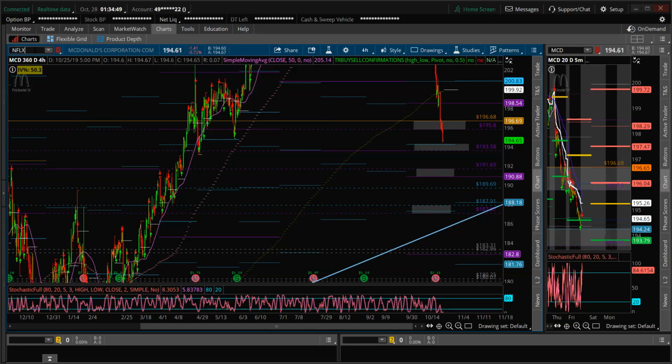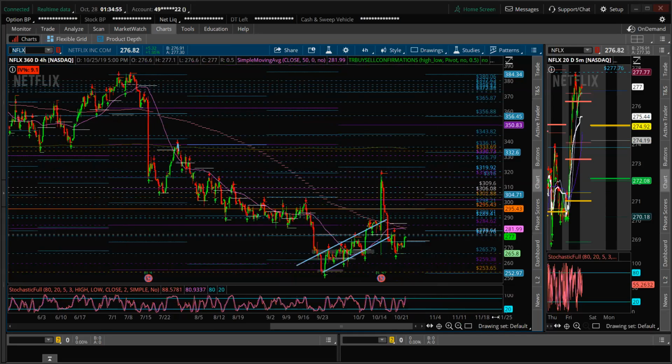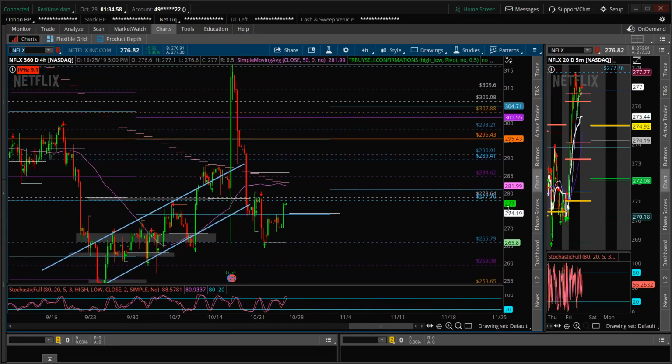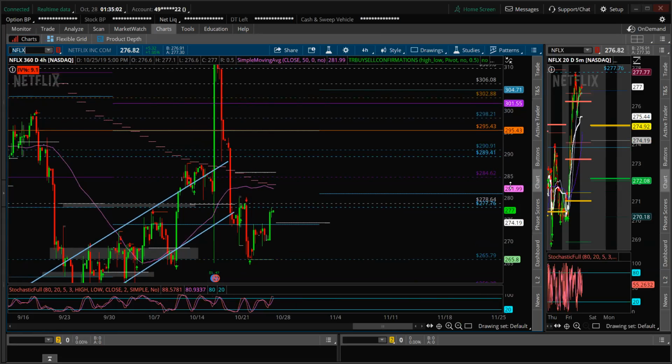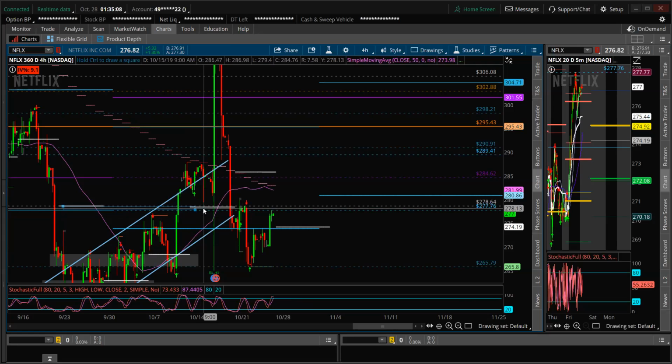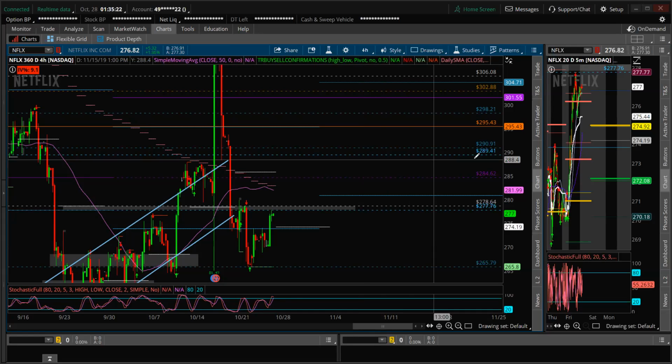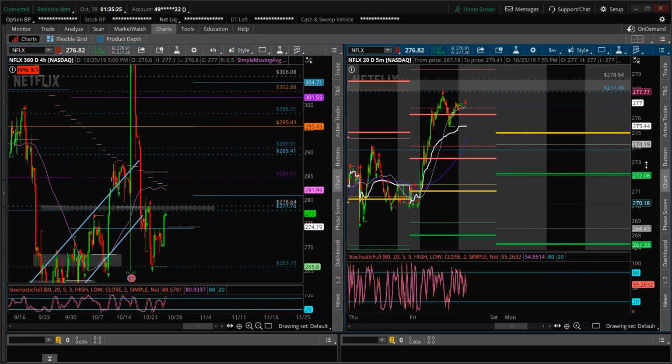Netflix. So it looks like it wants to retest here. We already had that from other analysis right here. So for upside, it needs to reclaim that at any cost. 277.76 to 278.64 is going to be our key resistance. Our key support is going to be 273.82, 274.19, 274.92 zone right here. That's our key support.